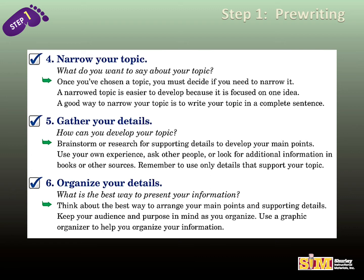Pre-writing task number 6 instructs students to organize their details. They start off by asking themselves, what is the best way to present my information? They have to think about the best way to arrange their main points and supporting details. They also have to keep their audience and purpose in mind as they organize. A graphic organizer will help them accomplish the task. Let me show you what it looks like.